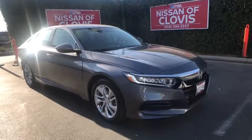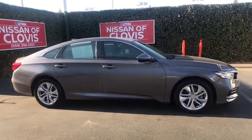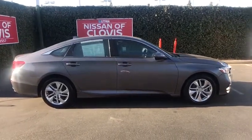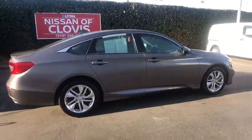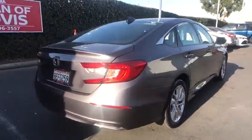Looking for the right vehicle? Check out the 2018 Honda Accord. Ingeniously simple, yet overflowing with luxury and technological creativity, all that and more in the Accord. This vehicle has less than 30,000 miles.